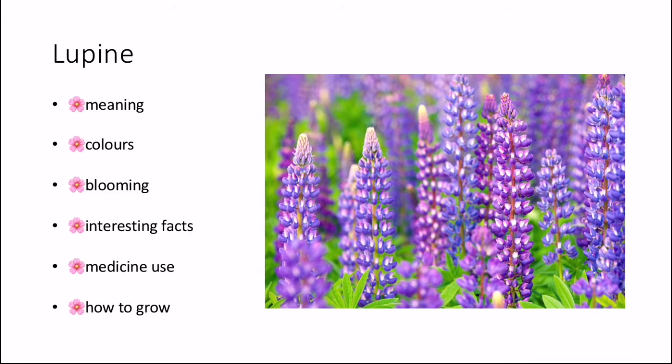The last flower beginning with the letter L is lupine, and the meaning of this is admiration, happiness. When it is given to someone as a gift, it represents new opportunities arising from a positive outlook. The colours that lupine comes in are purple, pink, red, white, yellow and blue. Lupine blooms from June to July, so it doesn't bloom for very long, from late spring until early summer.